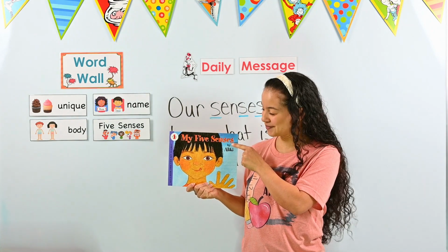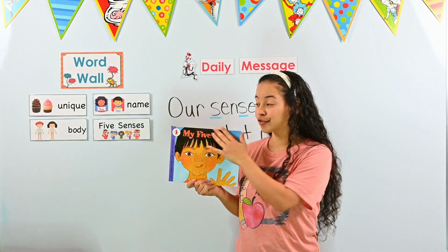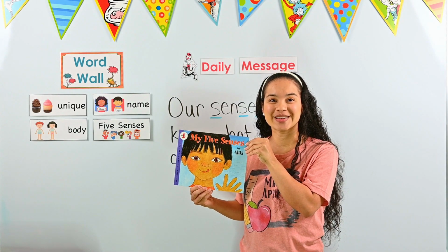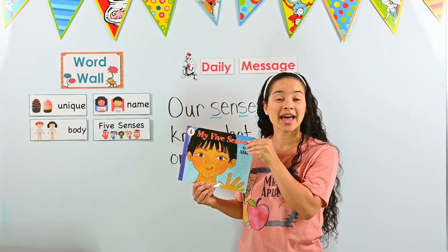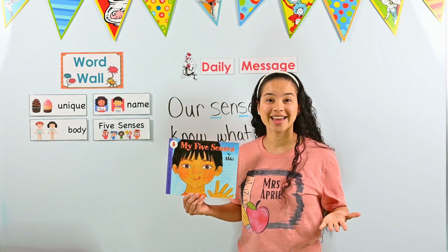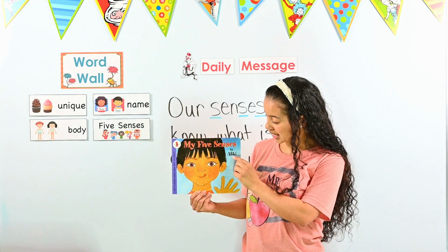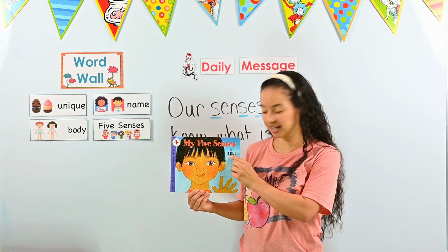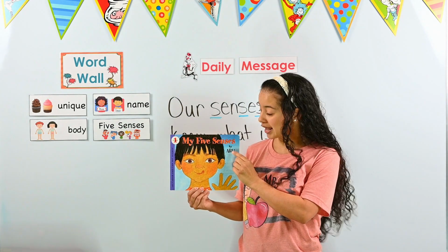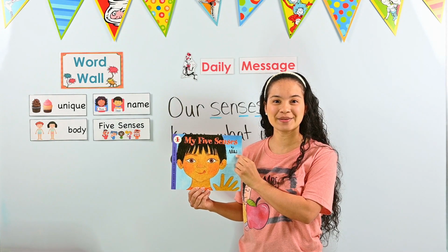Yes, great job. We always find the title of the book on the front. It's called the front cover. Can you say front cover? Perfect. Every book has a front cover, and on the front cover is the title, and we'll also find the author. The author is the person who wrote the words in the book. The author of this book is Aliki. Can you say that? Aliki. Yes, all the words that I'm going to read today were written by Aliki. He is the author. Okay, are you ready to read today's story?